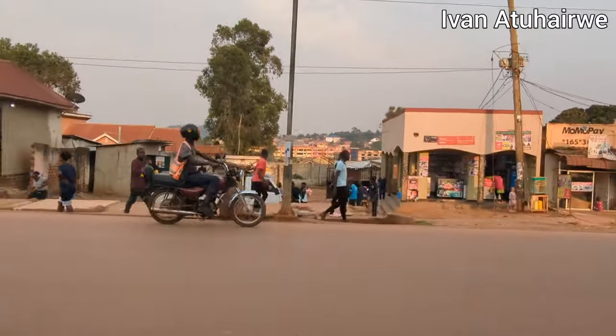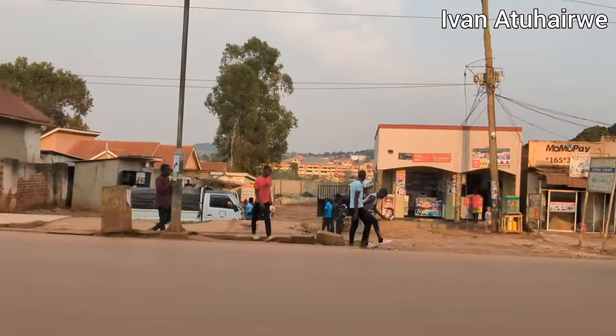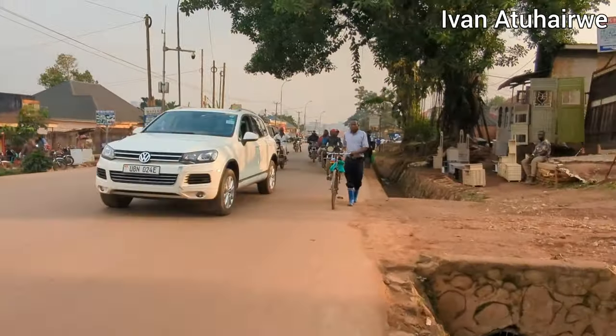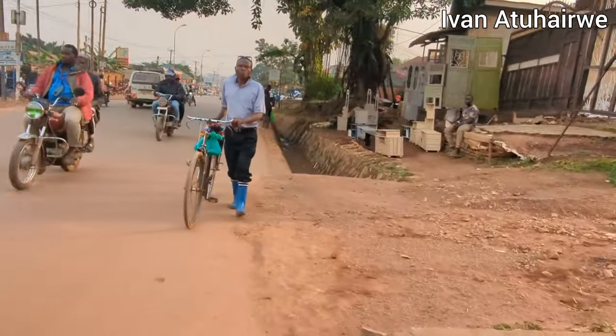So the other one down, that is Akamwesi Mall. And let's continue towards this other site.